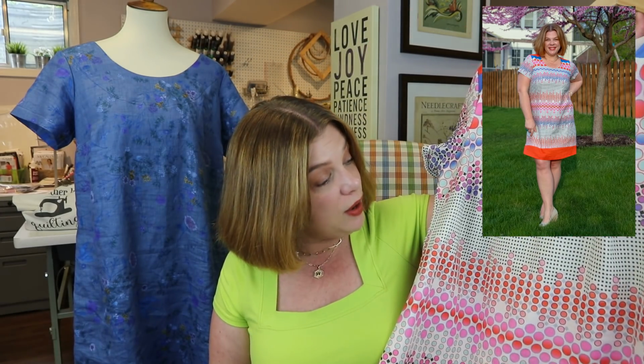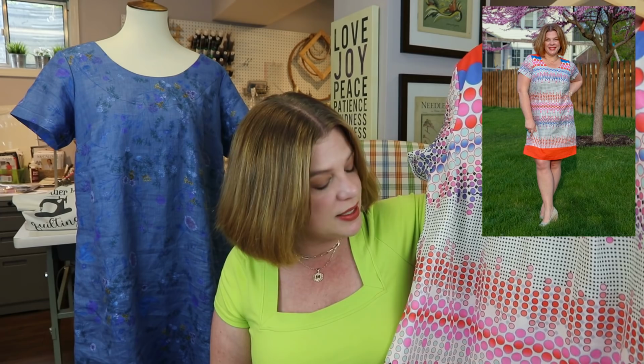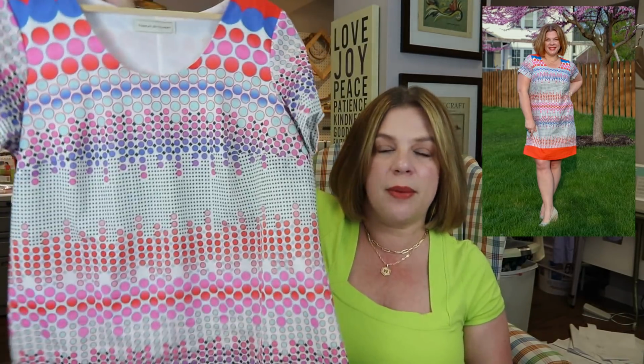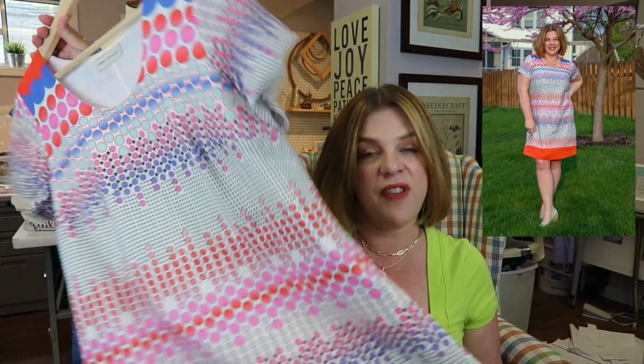I wore this to church on Sunday and got quite a few compliments actually, so that's exciting. It's fun to dress up with a little bit of jewelry. I just got a new pair of heeled sandals when I was in Chicago, so I'm all set and ready with my sheath dresses to dress them up, or just as easily wear this with my Birkenstocks or my sneakers and dress it down, which is my favorite thing.